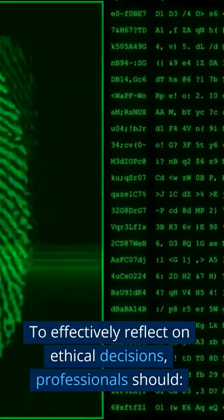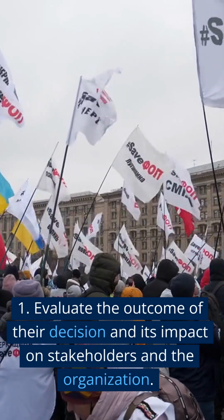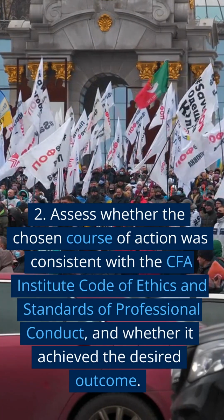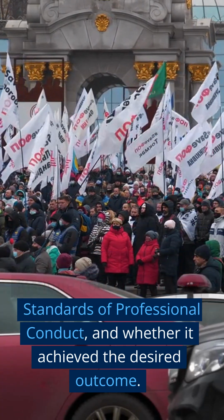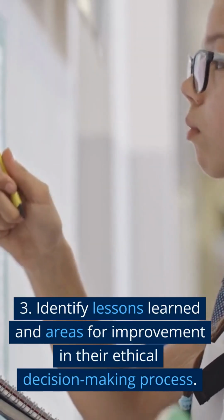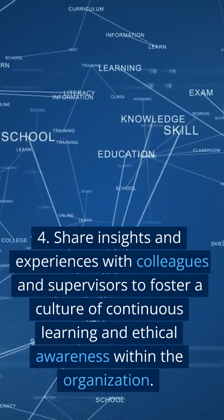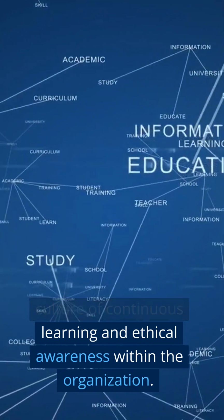To effectively reflect on ethical decisions, professionals should: 1. Evaluate the outcome of their decision and its impact on stakeholders and the organization. 2. Assess whether the chosen course of action was consistent with the CFA Institute Code of Ethics and Standards of Professional Conduct, and whether it achieved the desired outcome. 3. Identify lessons learned and areas for improvement in their ethical decision-making process. 4. Share insights and experiences with colleagues and supervisors to foster a culture of continuous learning and ethical awareness within the organization.